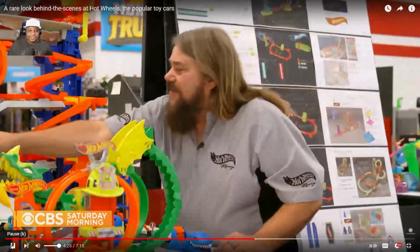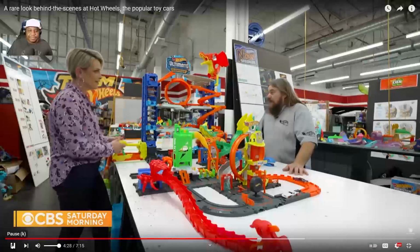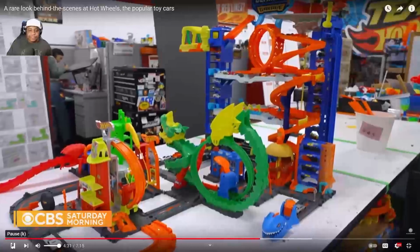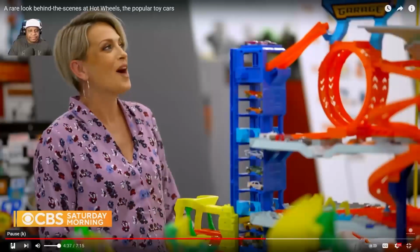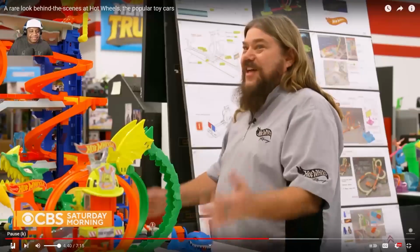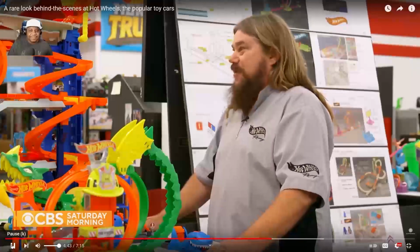Paul Schmidt is a playset designer. How did you come up with this design? This is a collaboration, like most of our sets here, of a lot of the different designers back here, and we just wanted to come up with something crazy that we hadn't done before. I would love if that was my job. Come up with something crazy. That's what we do all day long, is try to think of something that no one else has done before.